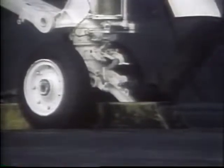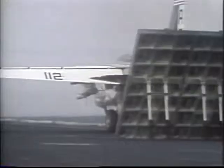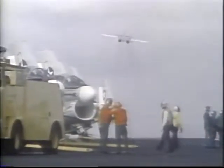My first two cruises, I was on the Coral Sea, which was an old carrier, and it only had three catapults. The type of catapult was a lot different than the ones on the Nimitz-class carriers, in that you got all of your acceleration at once. It's like being shot out of a cannon. It was mind-boggling, it put your eyeballs back in the back of your head, and you had to uncage your head as you climbed out.